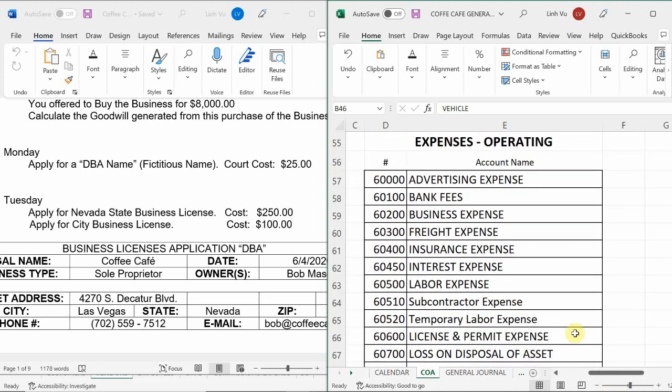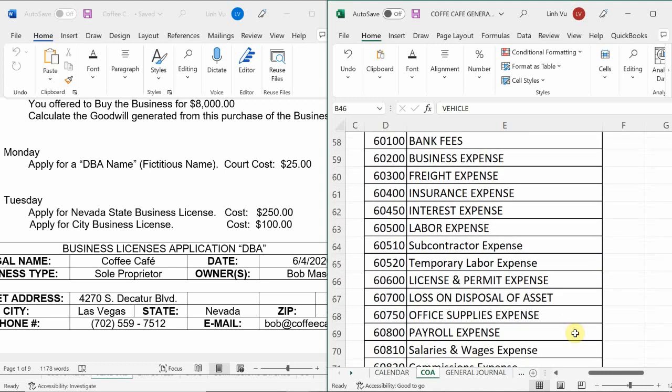Is it considered advertising expense? No. Is it a bank fee? For sure not. Is it a business expense? Yes. Let's read through the list first, and then we'll see which one it will be. So business expense, okay, it's a possibility. What about freight expense? No. Insurance, interest, labor. Mm-mm. What about license and permit expense?